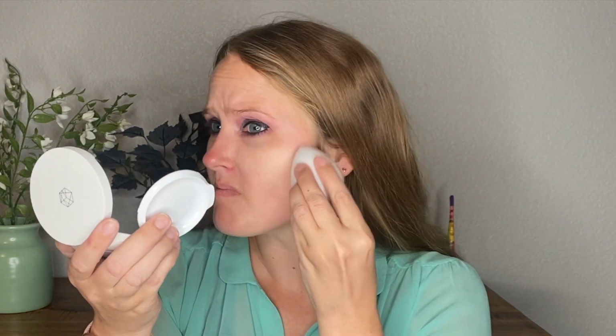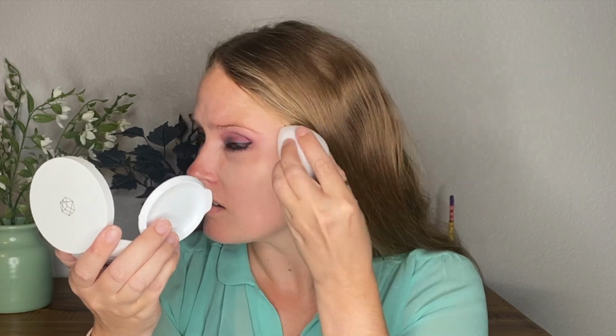Now it comes with a poof. Maybe this was my downfall. Maybe I just shouldn't have been attempting to use the poof. This is what it looks like. And what I'm gonna do is I have a beauty blender, well, it's not a beauty blender, it's a beauty sponge. I'm gonna just do this. I don't know. I think maybe I just don't know how to apply it.